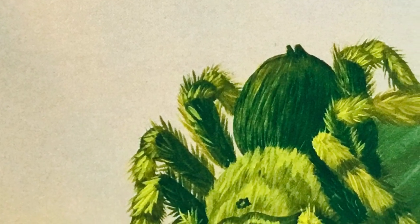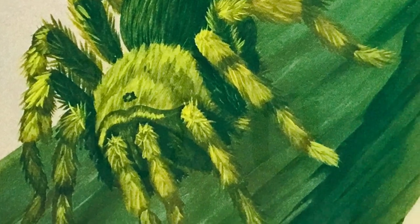T is for tarantula. The tarantula is a big, furry spider. It can grow to be as large as your hand. Tarantulas and scorpions are found in warm climates.